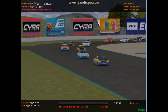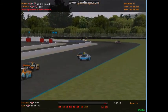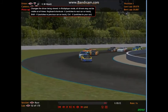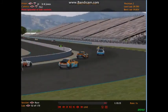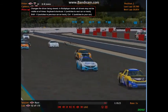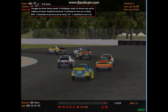And now the 1 has been held up by the 83 this last couple of laps here. The 83 has been a pretty annoying back marker. I don't think he's too happy with the way that he was taken out of contention for this race. And now this is really helping the 3 car catch the 1. Bobby Jones now is very, very quick on the track, trying to catch Madeline Myatt in the lead.